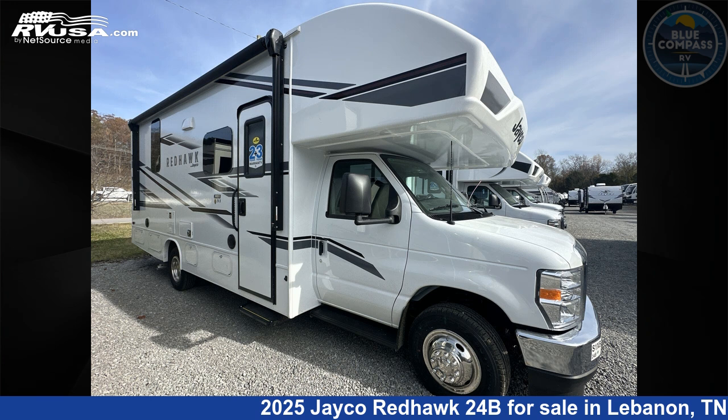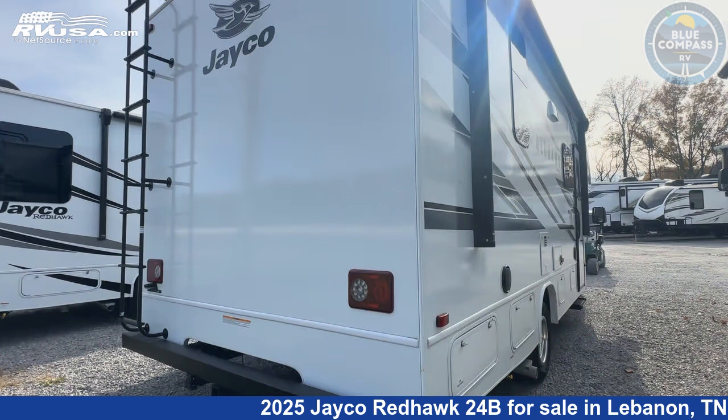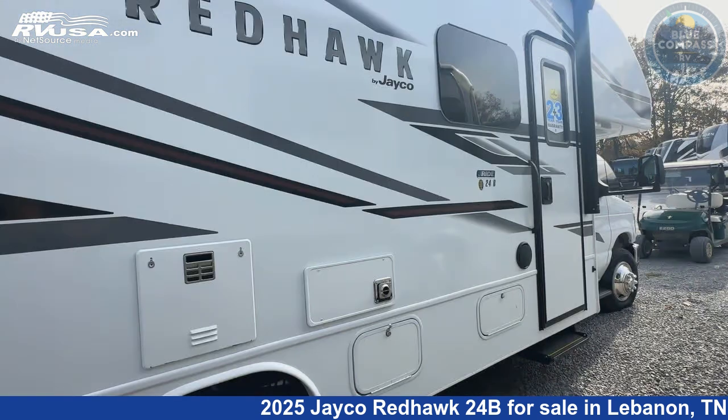This 2025 Jayco Redhawk 24B is a Class C RV. It is located in Lebanon, Tennessee, 37090 and is offered for sale by Blue Compass RV Nashville.